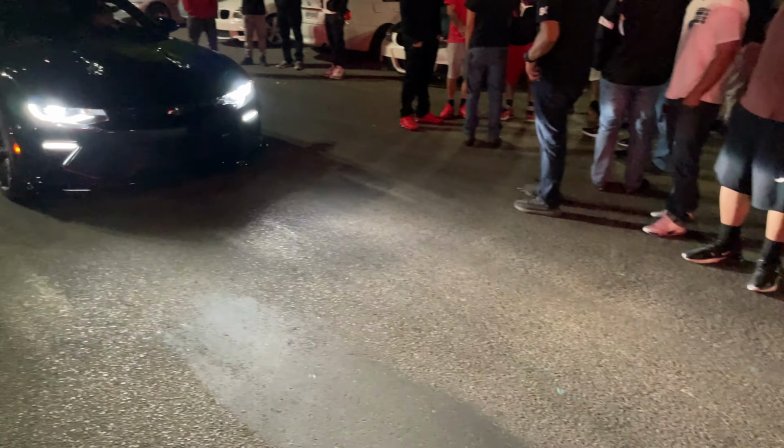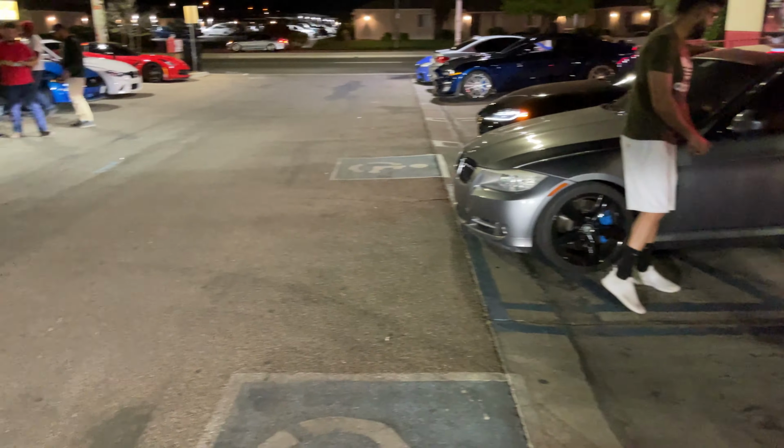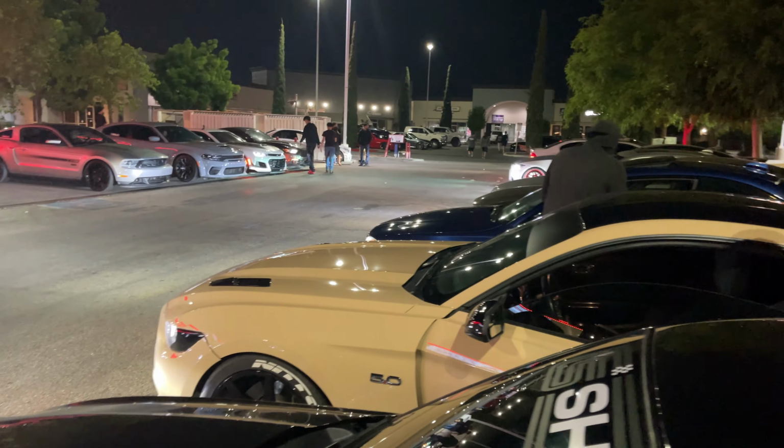The Supra, we got the Whipple Camaro coming out here right now. Got a bunch of fast guys. Sheesh. Got the Supra over here too, a bunch of BMWs. All right, it's time to head out to Mexico right now. Got a bunch of people.